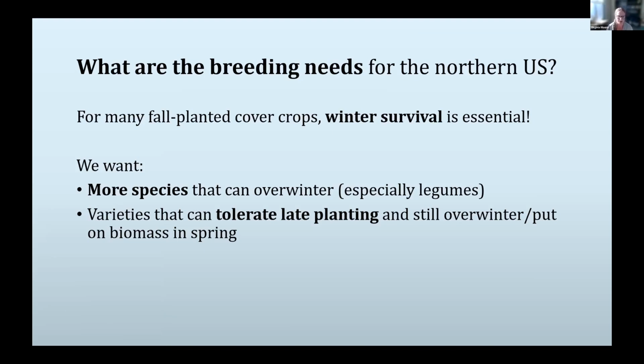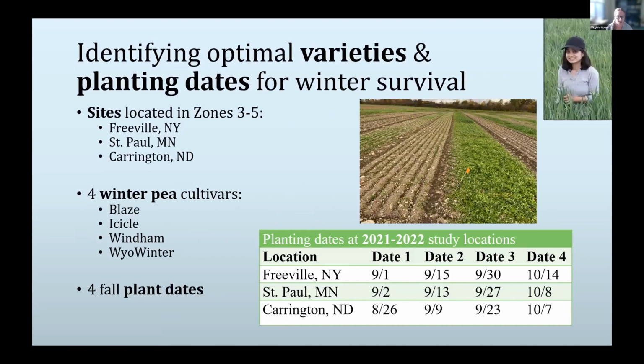But we're interested to see if there's within species variation, if there's some varieties that we can plant later and still have good outcomes. And so one study we're looking at is in winter pea. So this is work led by my graduate student, Raksha Thapa, and she is looking at the optimal winter pea varieties and planting dates for winter survival here in New York, and also with collaborators in Minnesota and North Dakota. So we're planting in zones 3 to 5, and we're looking at 4 different cultivars. And 4 planting dates that fall between late August and mid-October.